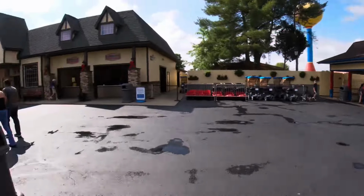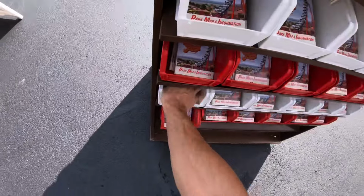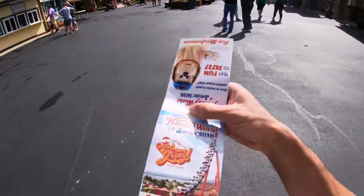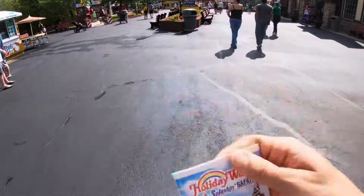All right, we have officially made it through the front gate. Gonna go ahead and snag a park map here. Don't really do this every time I come, but these ones are pretty cool. They got Good Gravy on the front. I'm sure they'll probably keep this design going all year long.